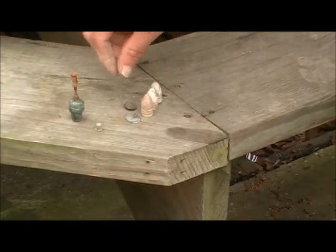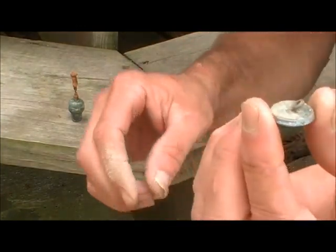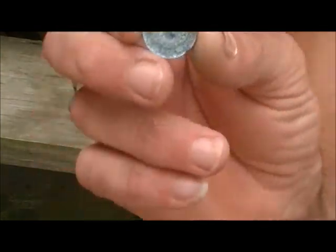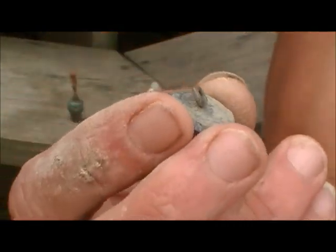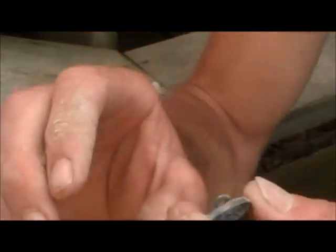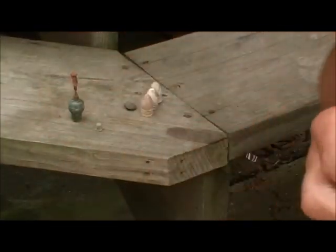All right. Found this. Here's that button. Was whole earlier and fell apart. Nice back on it. It's got some writing on the back. Might clean it up a little bit better. See what it says. I would guess it was probably an eagle button, but ain't no telling. It definitely had a nice round face on it earlier. Gone now.